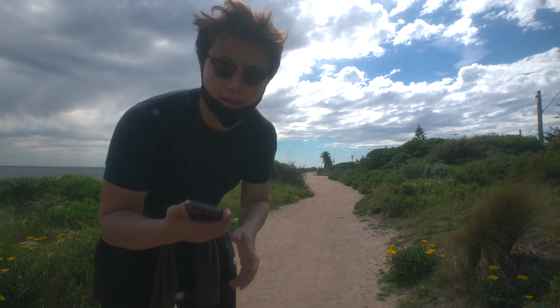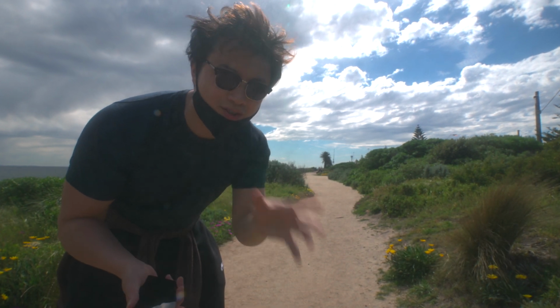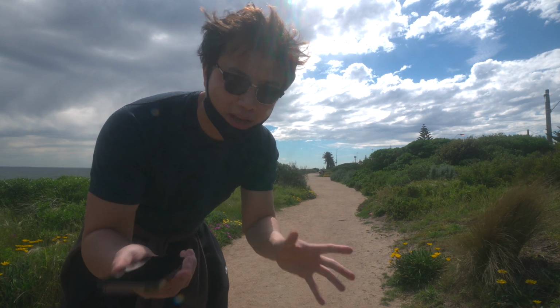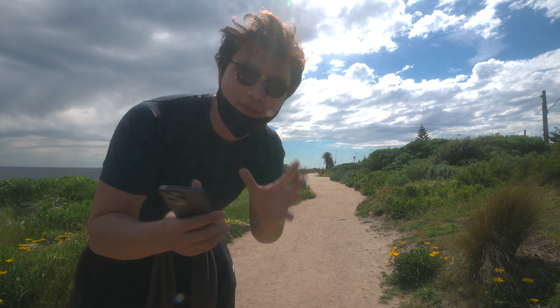So now I'm gonna take some photos at the same spot and test out the ultra wide angle, which is 0.5 zoom, and 1x zoom, which is just the normal pictures, and the 3x optical zoom. So and put them side by side and you can see the difference.